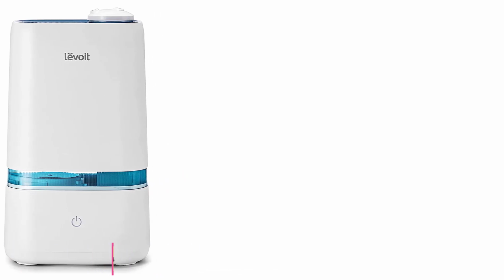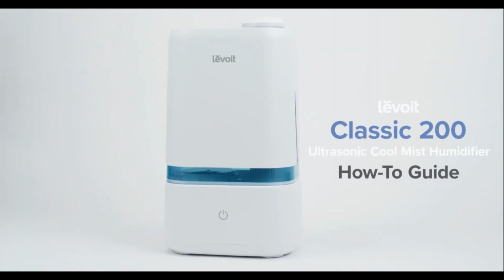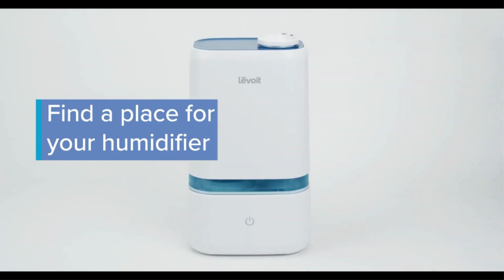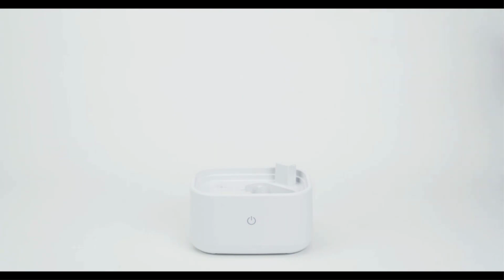At number 3. Levoit Classic 200 Ultrasonic Cool Mist Humidifier. If you just need a basic humidifier that looks nice and does the job without costing too much, get the Levoit Classic 200 Ultrasonic Cool Mist Humidifier. Its 4-liter tank is big enough to last most of the day, with a large opening and simple rectangular shape that make it easy to clean.